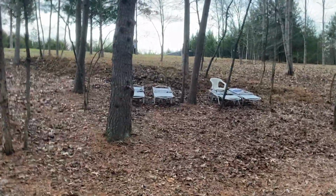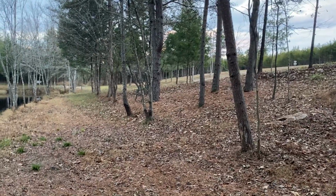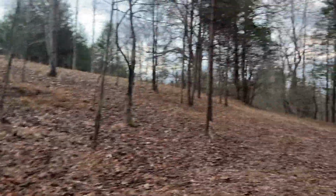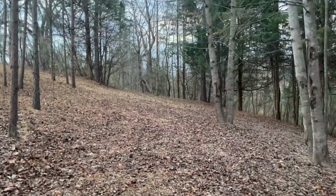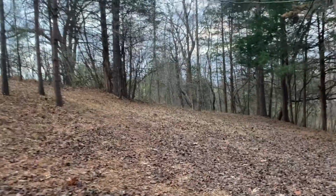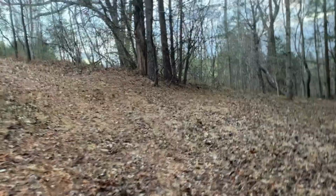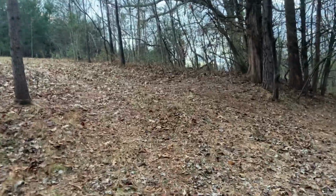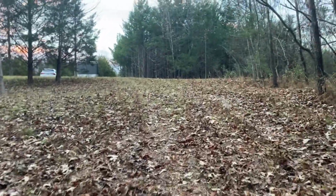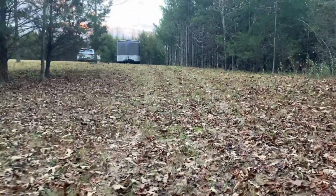Walk over here. There's some chairs I picked up free. Something to sit on. Got a little swing right there. And let's walk around here real quick. So like I said, we're in talks with a couple builders, and hopefully we can get the ball rolling here shortly. Get something built out here so we can start staying here. You can see tire tracks. I drove my truck down here with the boat on it the other day.